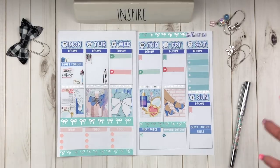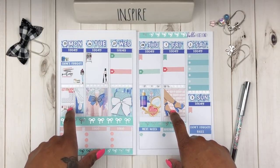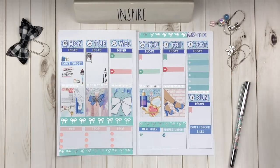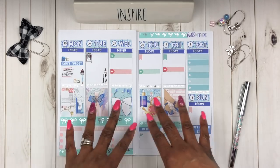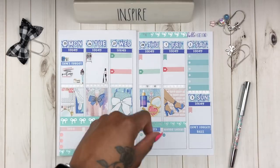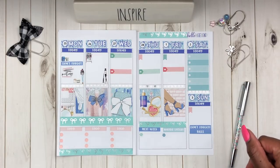So as I told you guys, I wanted to use silver in this spread, even though some of the accent pieces in the box stickers are gold. I still was like, why can't we mix our metals together? We do it all the time in fashion, so why not on our planner? So I have the faux gold in the box stickers, along with the silver washi and overlay covers.